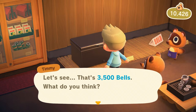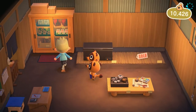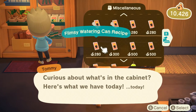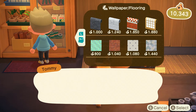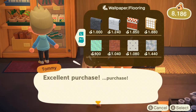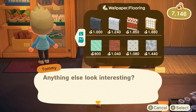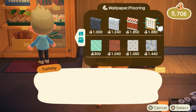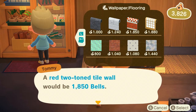Am I ever going to use this? I'm actually not. I'm not going to buy it. I don't want to just spend all my money. Plus, I want some wallpapers and stuff. All right, grab this. So many wallpapers and floors. Ideally, I want all of this stuff. I'm trying to control myself, but it's hard.